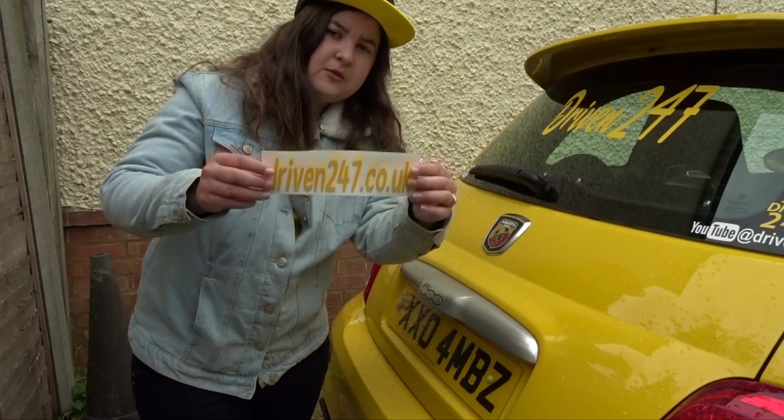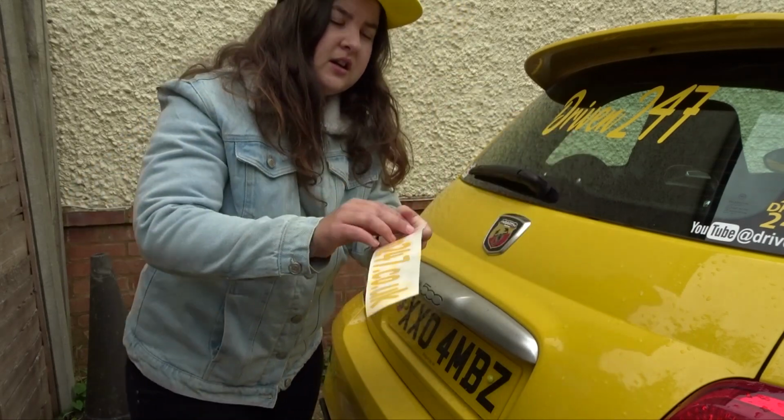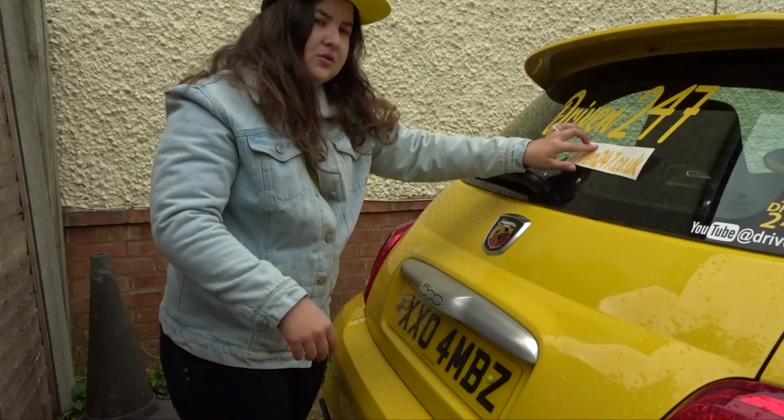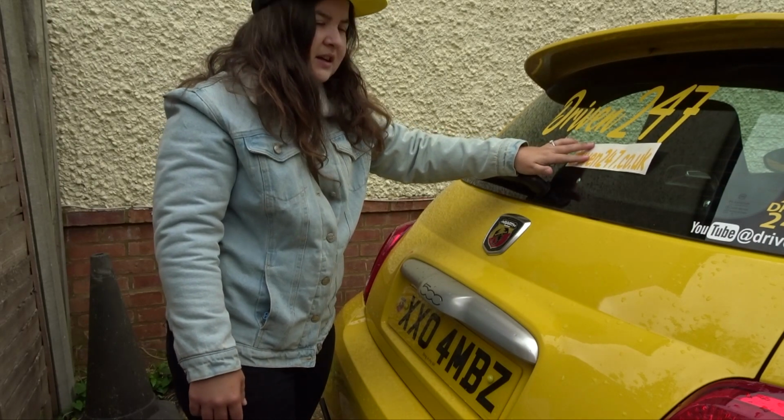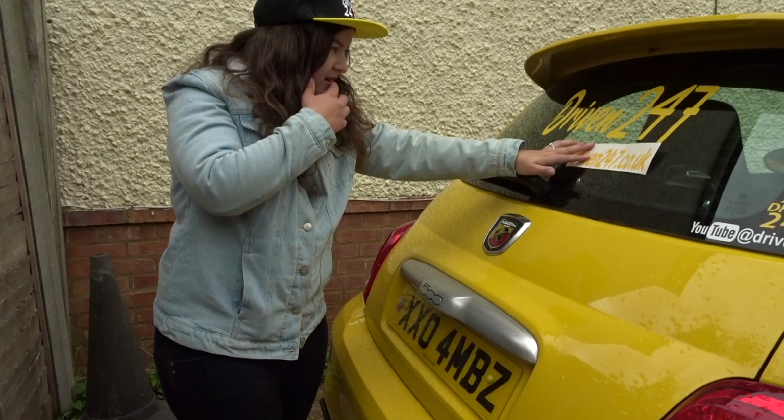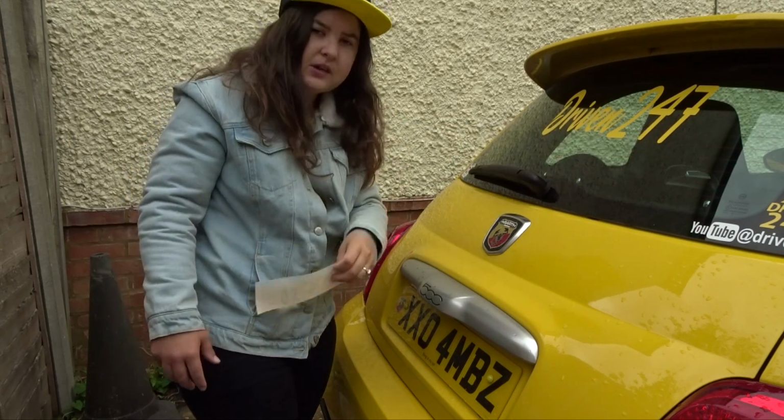I don't know. So I've now got my little Driven 24/7 website sticker, and the idea of that is to sort of have it at an angle. I don't know if I want it central. Maybe sort of thinking at an angle to the right here. I'm not too sure. Let's have a little play around and I'll get back to you in a minute.